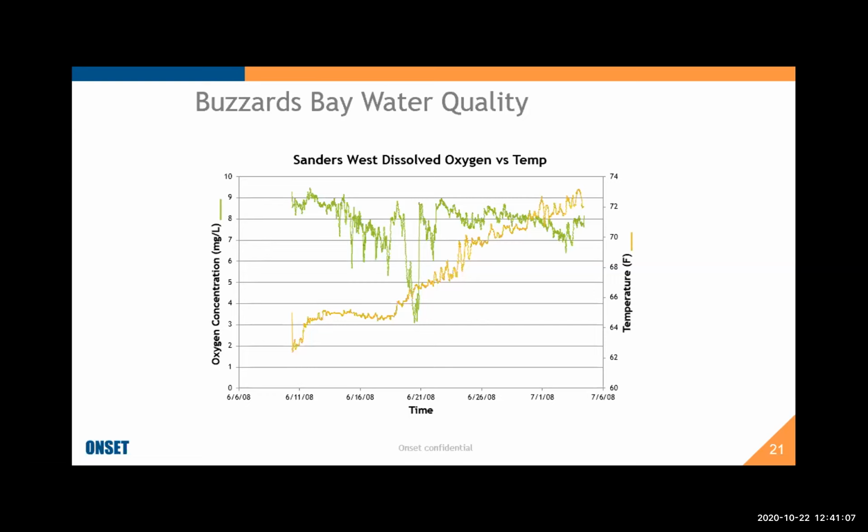And you see this interesting phenomenon that happens around June 18th, 20th, where the dissolved oxygen spikes up on one day, and then the next day it goes down, it gets down below 4 milligrams per liter. And that was an algal bloom event. That's the sort of thing you can capture by having a continuous record of the data. If you just go out and do spot samples, you miss that. But by having a continuous record of the data, you can see these important phenomena, and you can isolate it to factors in the environment, such as that wastewater treatment plant.